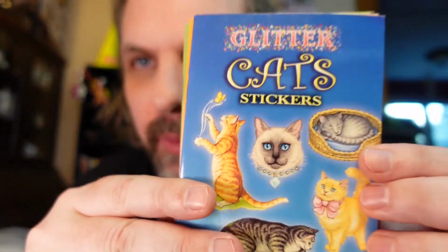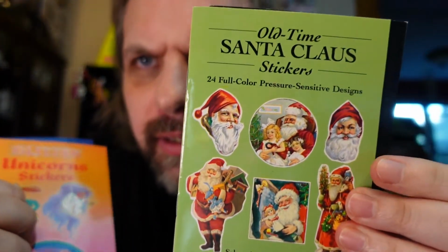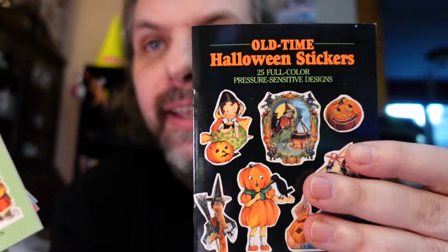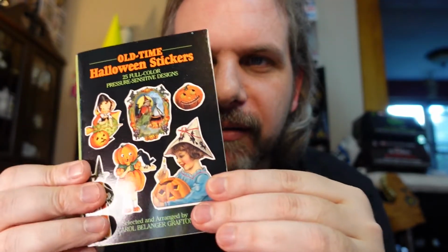Got all these little sticker books, glitter cat stickers, glitter unicorn stickers, old-time Santa Claus stickers. That's my style right there. And old-time Halloween stickers, also my style. I used to work in an art store for quite a long time, and they had a little spinner rack of these types of sticker books, and I just could not resist purchasing them sometimes.